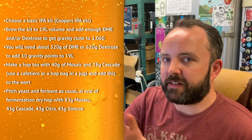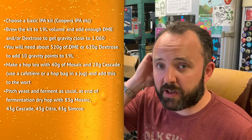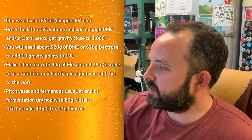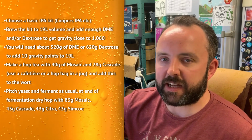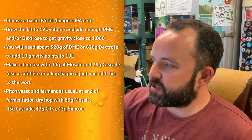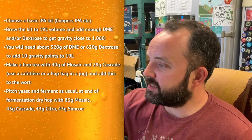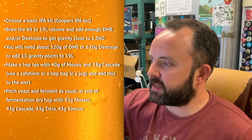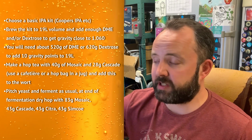Depending on where your starting gravity is, you can work that out and add those either afterwards, or you can work it out in advance if you're able to calculate your original gravity when you're brewing it short to 19 litres. Once you've got your gravity sorted out, I would then go for making a hop tea.